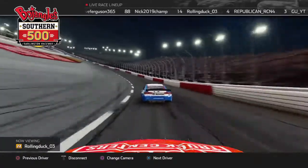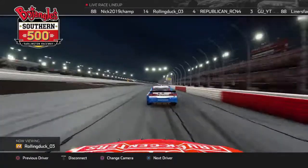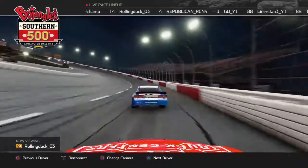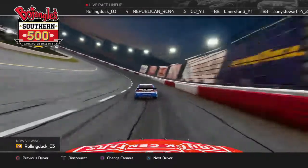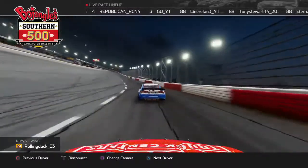If Rolling can get a very good exit, here he comes down the front straightaway. He just needs to stay in his draft and hit his marks. But this track is so difficult to overtake one another. Holding it down on the white line.